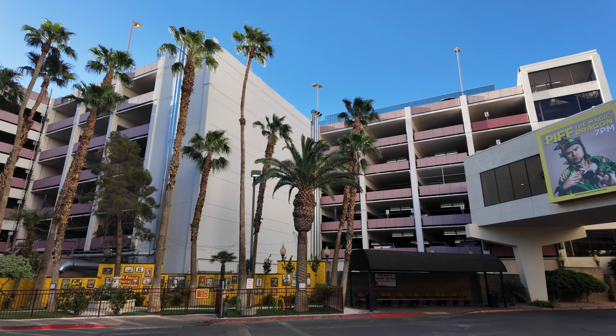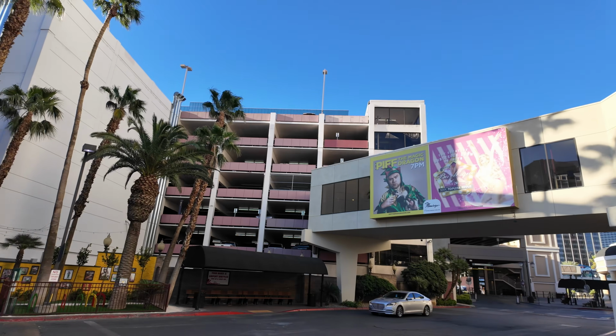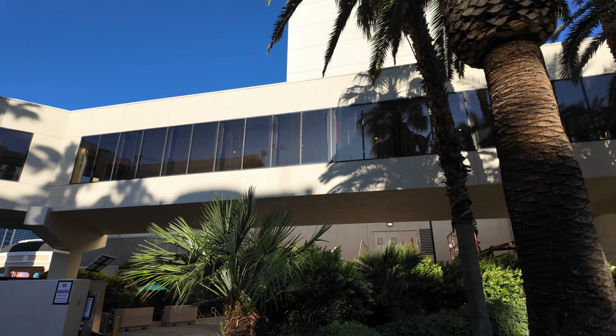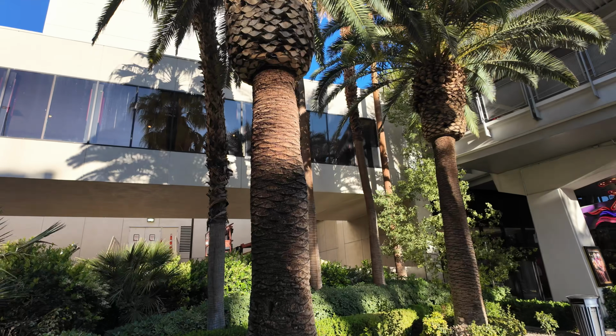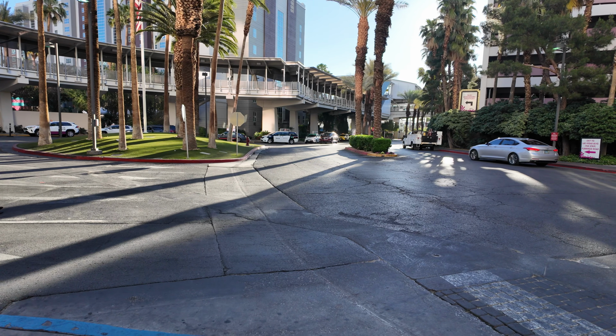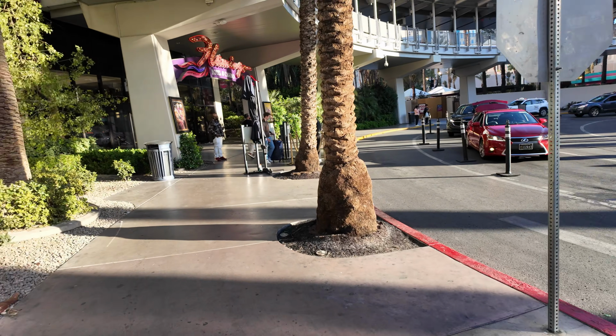So if you park your car, this is the parking structure here. You'll come down to the third level. You'll walk across this walkway bridge right here, which will take you into the casino. If you're doing valet, you're going to come here. You'll be here on the ground level. Drop your car off and you'll be coming in through this door over here.